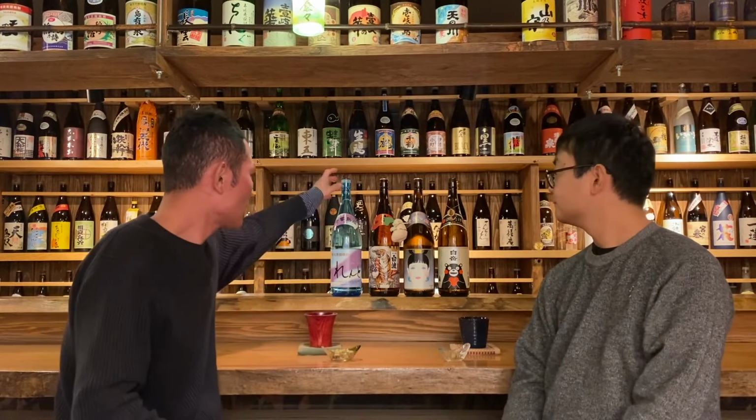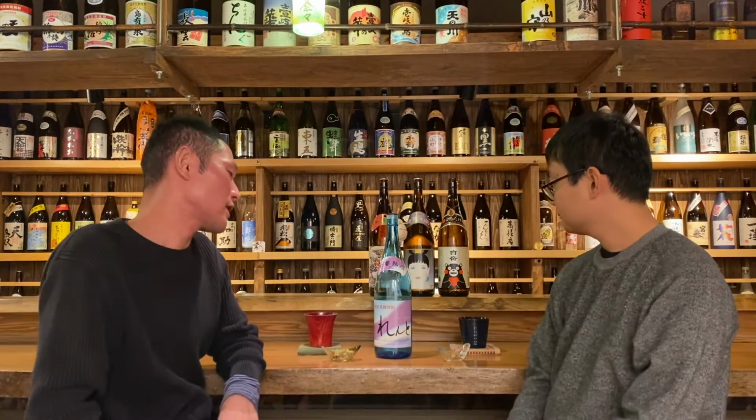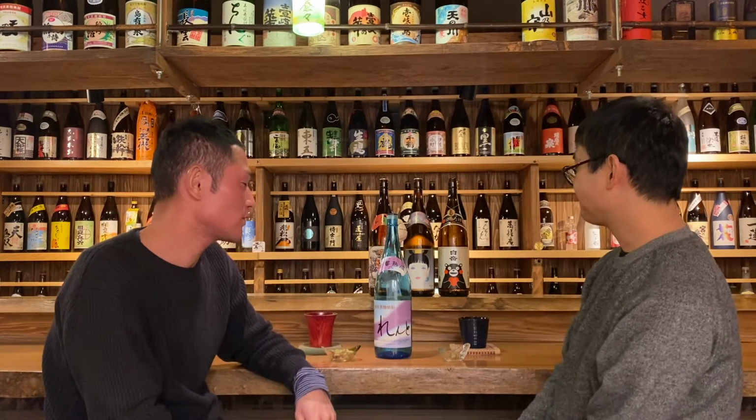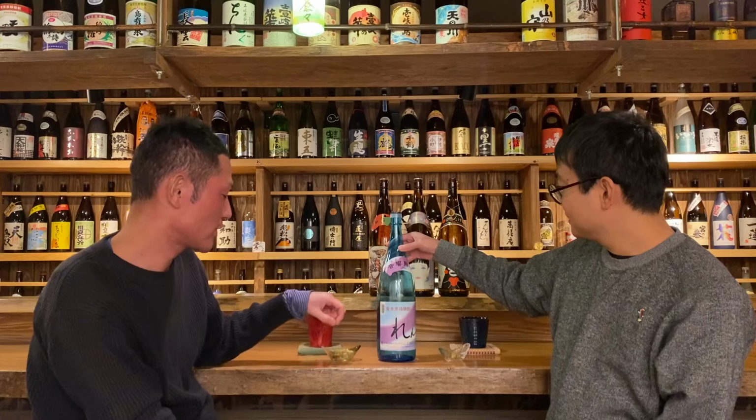So Hiro, now we are drinking Lento. This is a super famous brown sugar shochu. And the brown sugar shochu is also GI. So again, question for you. Please guess how we can say.